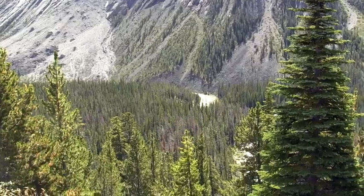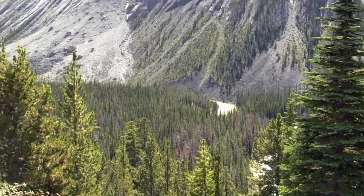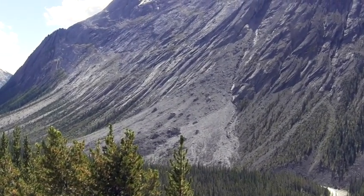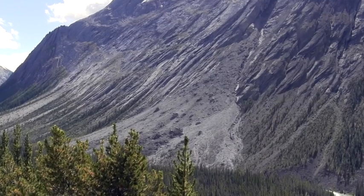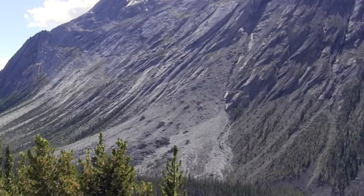Starting off below, you'd see the glacial river, and then the gigantic boulders where the mountain released a whole section of debris because of the freezing and thawing.